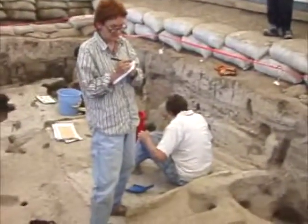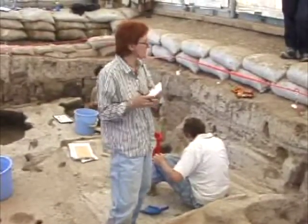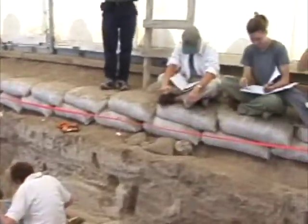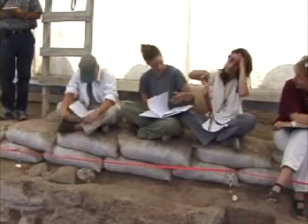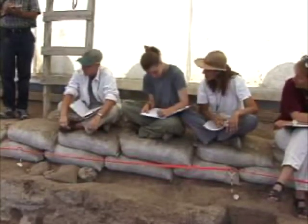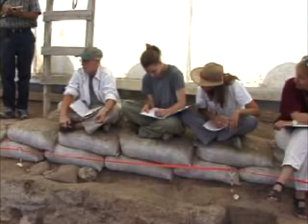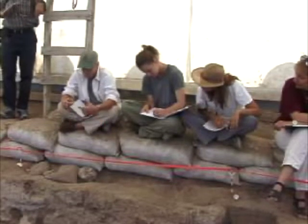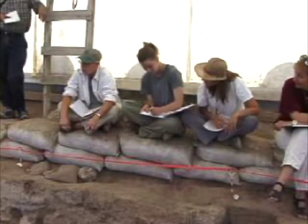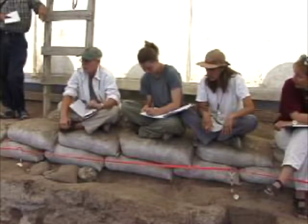8446. Okay, I think we should start with Heidi, because this is right up her alley. There were four pieces of obsidian and two pieces of flint, and both the flint pieces seem to be of the same kind. One of them was a core fragment, the other one was a flake. A very little core fragment.